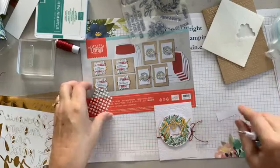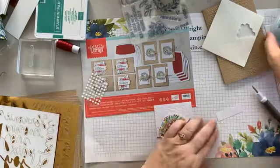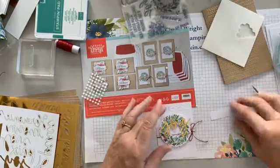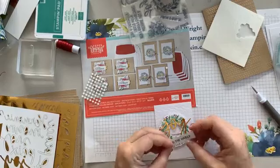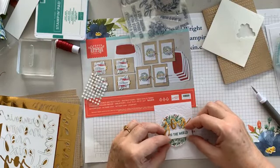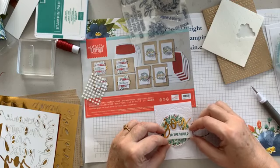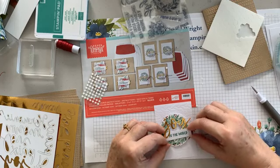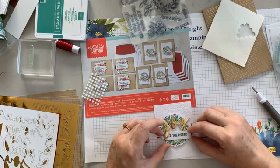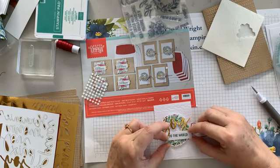And then we're going to put this on with glue dots. Actually, I'm going to just go ahead and use my adhesive. Save the glue dots for another project. Okay, joy. I might tuck that under there. Joy to the world. Oh, I know you're not here to hear me sing, so we're not going to go there. I would though.